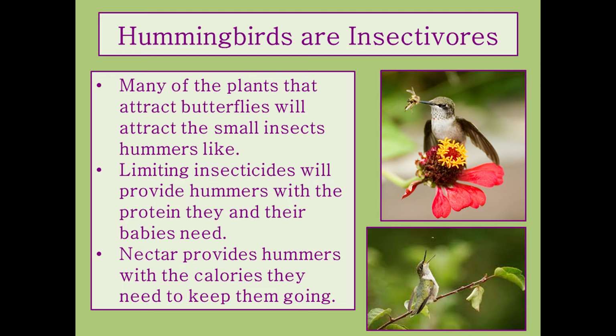Okay, so one of the things that people don't realize is that hummingbirds are insectivores. That is where they get the vast majority of their food, is from soft-sided insects. And a lot of people have never seen a hummingbird with his mouth open like that, but he's fixing to get that gnat. So many of the plants that attract butterflies will attract the small insects that hummingbirds like. That's what they're going to feed their babies, and that's what's going to provide them with the protein that they need. Okay. Limiting insecticides are going to help your hummers get that protein and feed their babies.